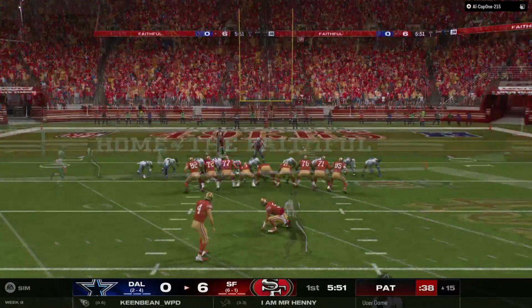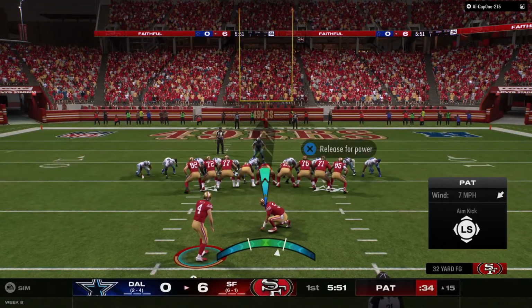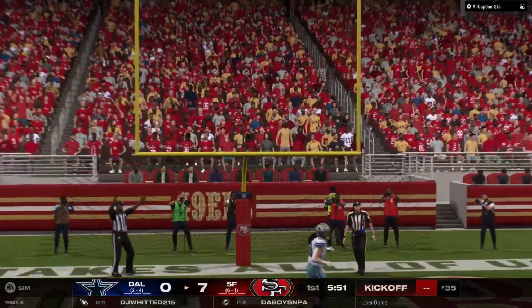Long run. Mike, anytime you can create explosive plays in the run game, you're definitely going to take it. And they're going to be able to build on those plays as the rest of this game moves along.